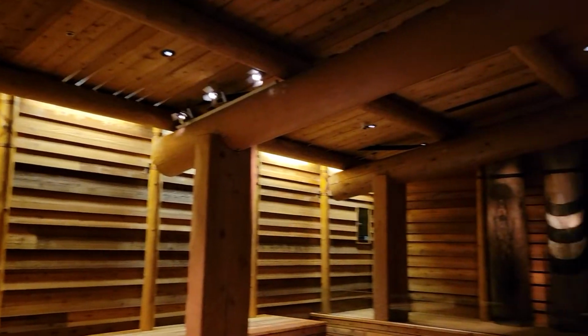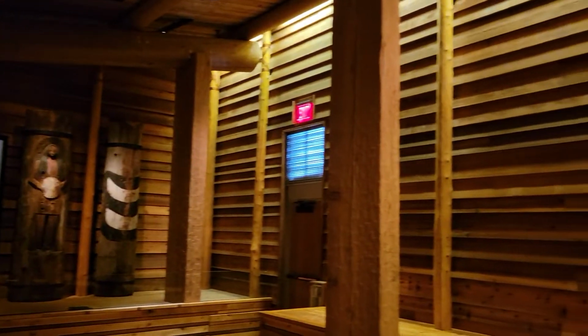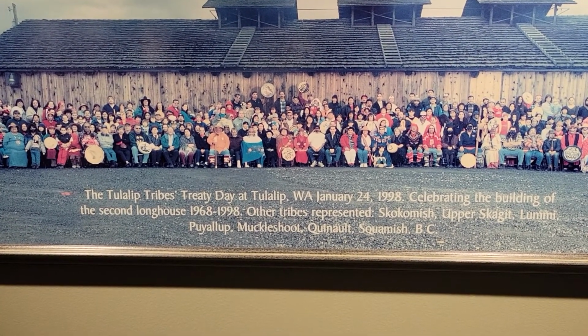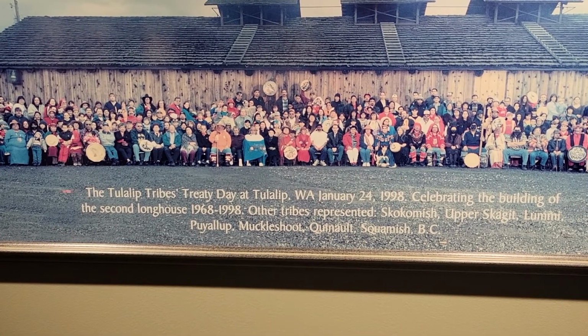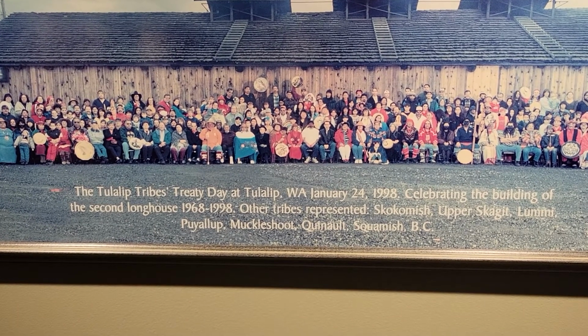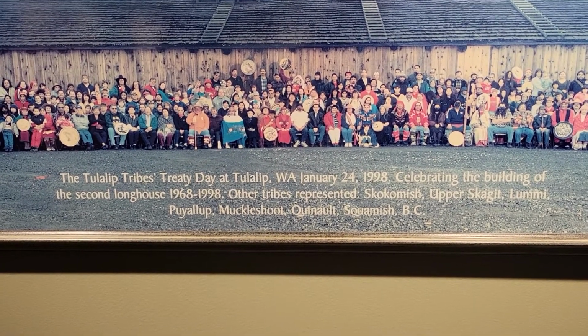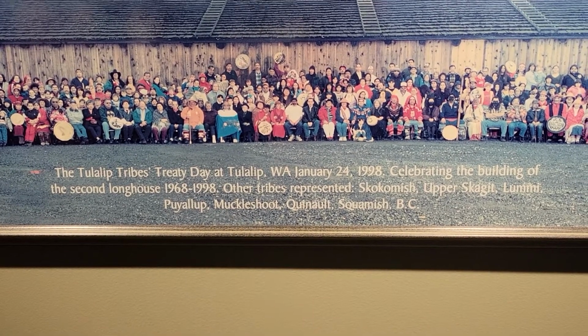Inside the museum here, they built a full-scale version of a longhouse, as you can see behind me. It's very large. You can smell the cedar. It's quite a big place. This is the Tulalip Tribe's Treaty Day at Tulalip, Washington, on January 24th, 1998, celebrating the building of the second longhouse from 1968 to 1998. Other tribes represented are the Skykomish, Upper Skagit, Lummi, Puyallup, Muckleshoot, Quinault, Squamish, BC.